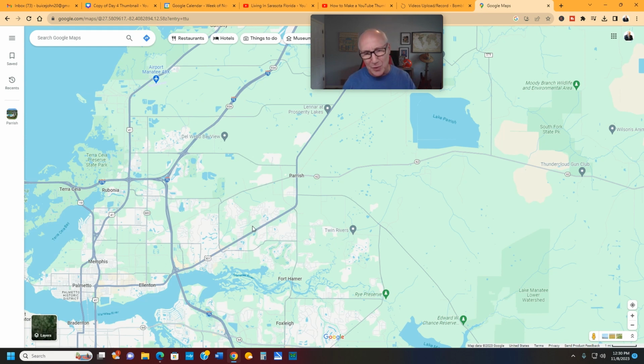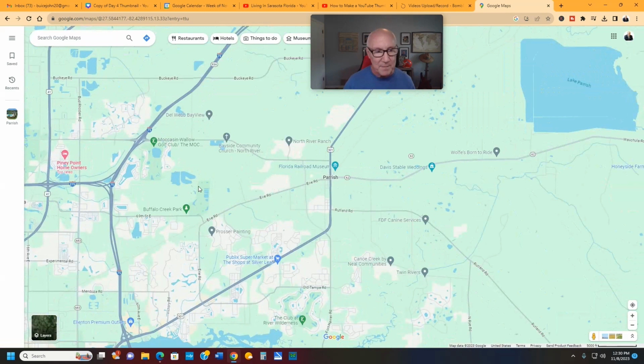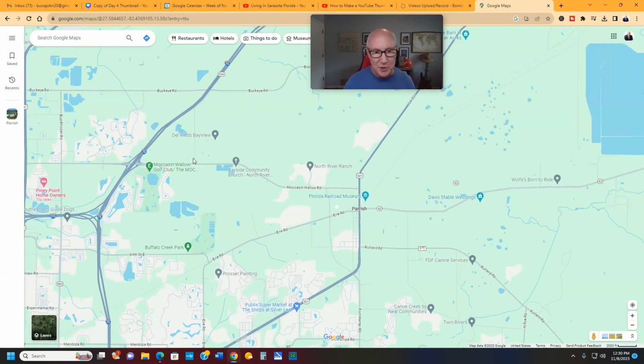They just built a new Lowe's Plaza. There's a new Publix shopping plaza going in right here. There's already a Publix that's located right over here. But as I said, the Del Webb, we can come in a little bit here and just show you. This is the road that comes in.